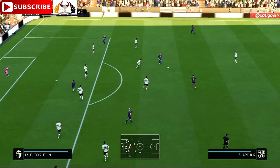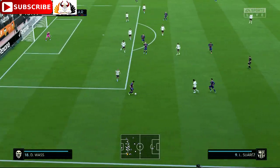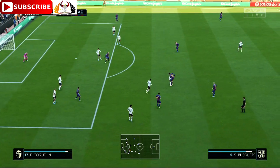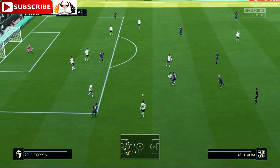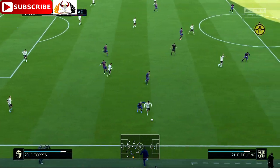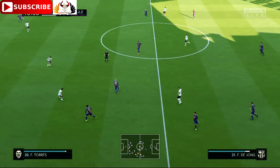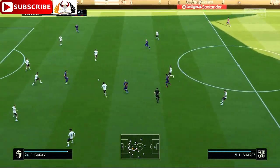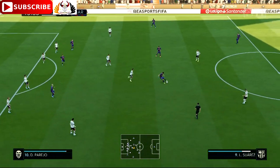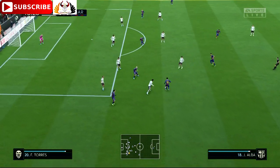Sergio Busquets. Busquets. Luis Suarez. Here's De Jong. Luis Suarez. Made sure the pass wasn't completed. Well, I think they can nick it from him, but I don't think they can. Made a quick interception. On the attack here. That's good advantage shown by the referee for Barcelona. Here they are, still probing away. Jordi Alba.